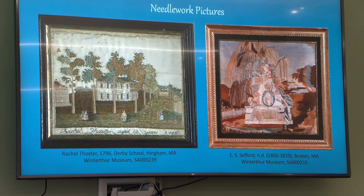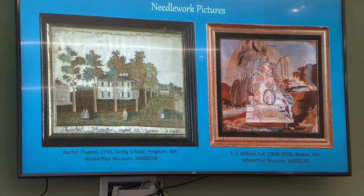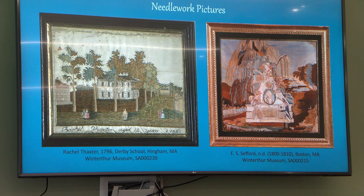And then third, if you were a girl and got to stay in school longer, you might transition into doing something like this silk-on-silk embroidery. Some of them had biblical themes, some of them had themes from literature, some of them had what are called mourning embroideries, and these were mourning dead people. Oftentimes somebody in the family or somebody famous like George Washington.